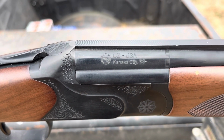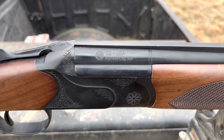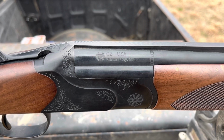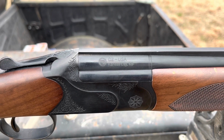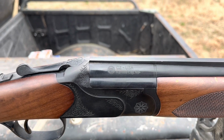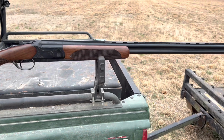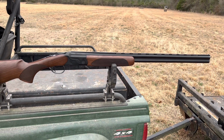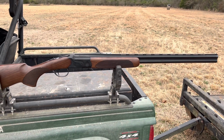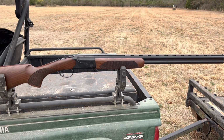I love this gun. I actually got this gun at Bass Pro Pyramid in Memphis, Tennessee. Purchased this on vacation a couple of years ago and love it. It's 28 gauge. I see why a lot of people love shooting 28 gauge, because this gun's an absolute joy to shoot. I mean, it really is.